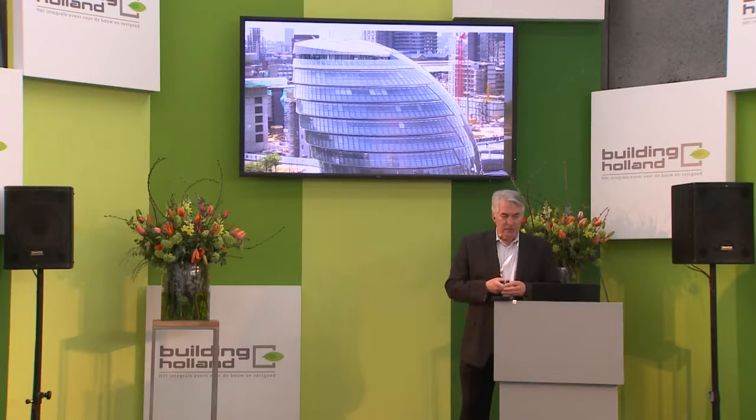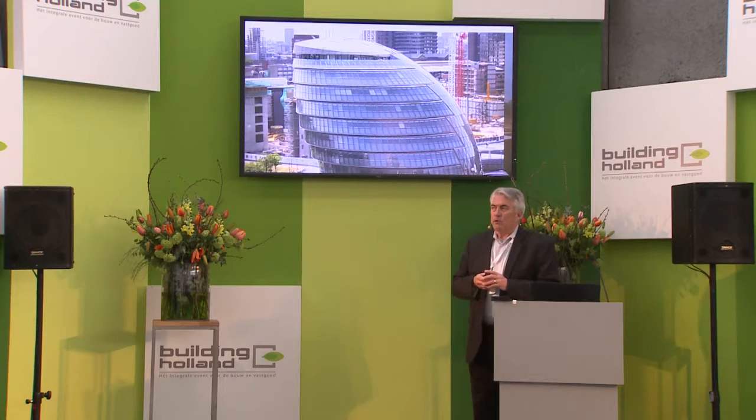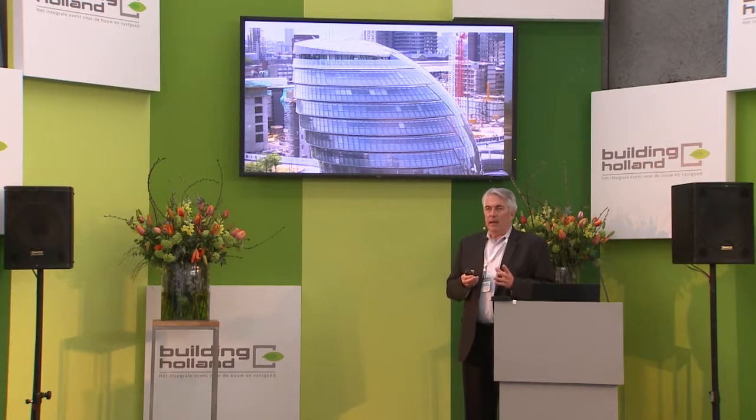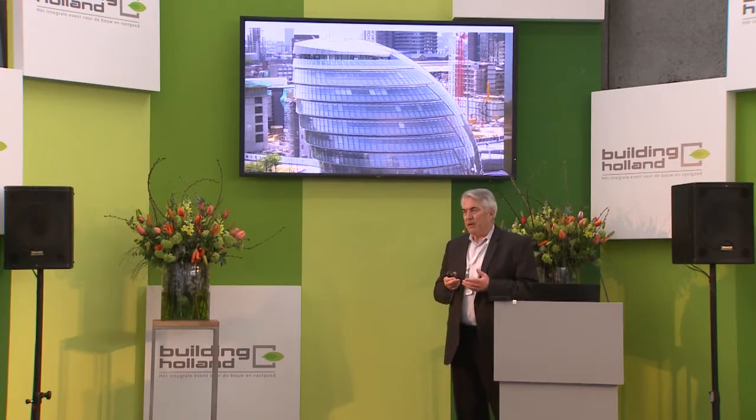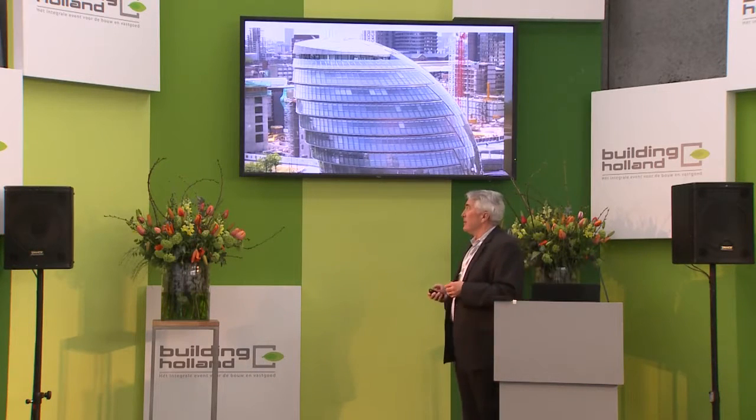This particular example is a really good example of a building. This is the City Hall building in London, which was touted to be a model for daylighting in buildings around the world. But in actuality, it turned out to be a very problematic building from a daylighting perspective, and as we go through the rest of this presentation, we'll explain a little bit about why that is.